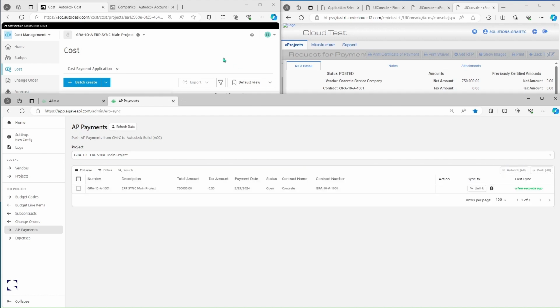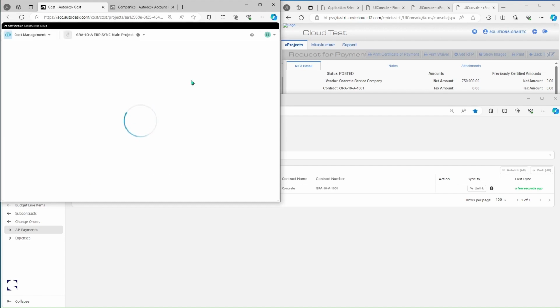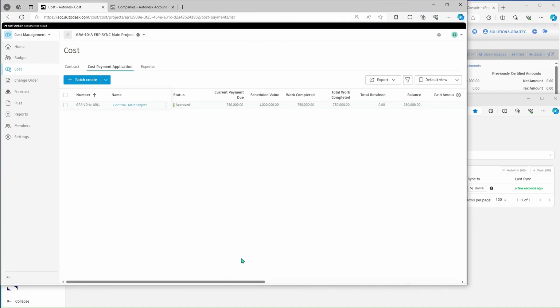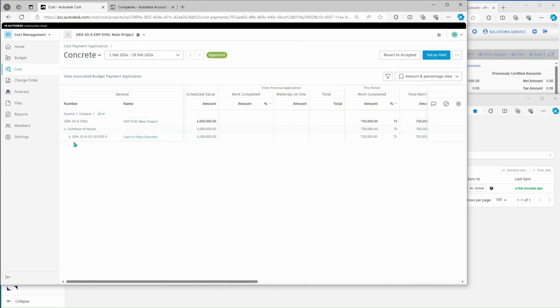And if we refresh Autodesk Build, we can see the payment application has been created with all of the relevant cost details. And we can go into this in more detail and see that the schedule of value items have also been created with all the relevant cost details.